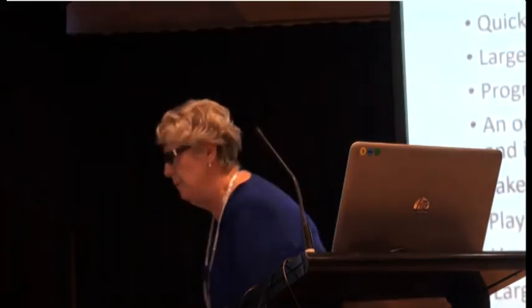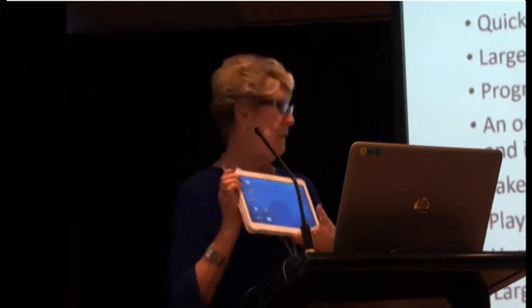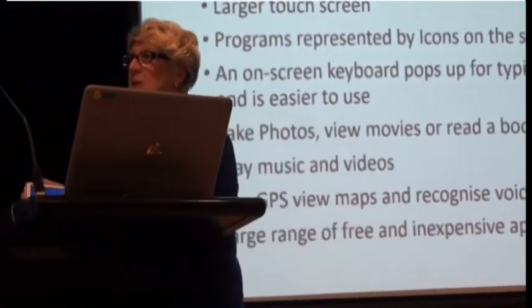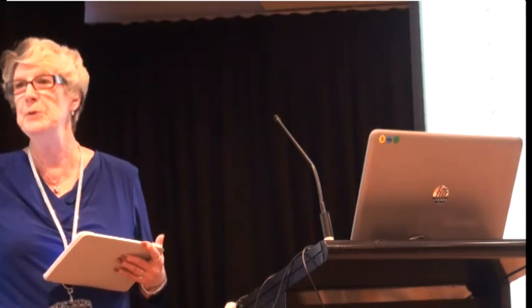And the biggest thing is, of course, the screen. Even if I stood here and held this like this, you're better off now than you were before. So the screen is your definite advantage. The programs, icons on the screen, well, so is your smartphone. That's nothing terribly effective. But the good thing is once you go to type something in, you do get a reasonably sized keyboard to type it in.